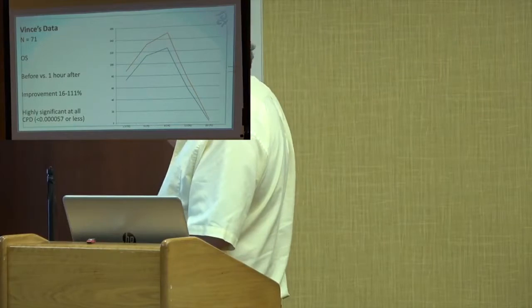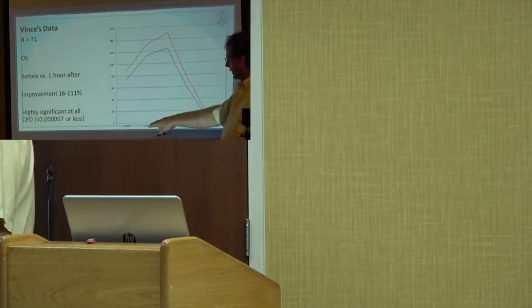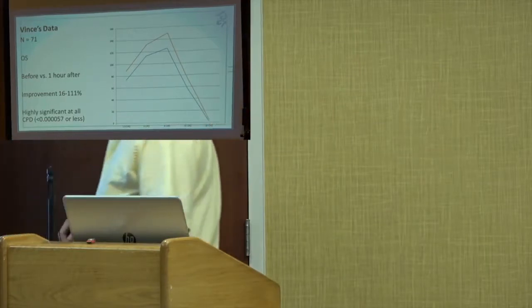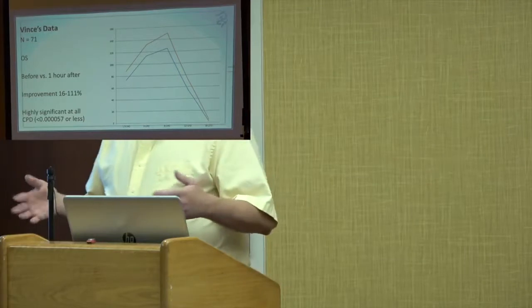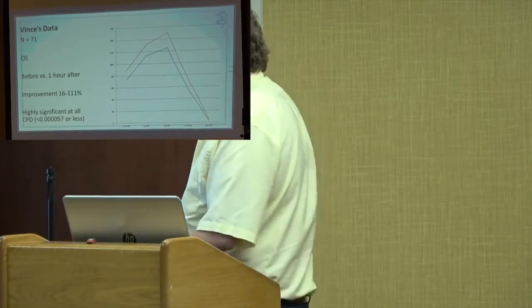This is just looking at the left eye. This would be the A column, or 1.5 CPD, the B column, C column, D column, and the E column at 18 CPD. And you guys all know what CPD stands for, right? Cycles per degree of visual arc? Yeah, I thought so.